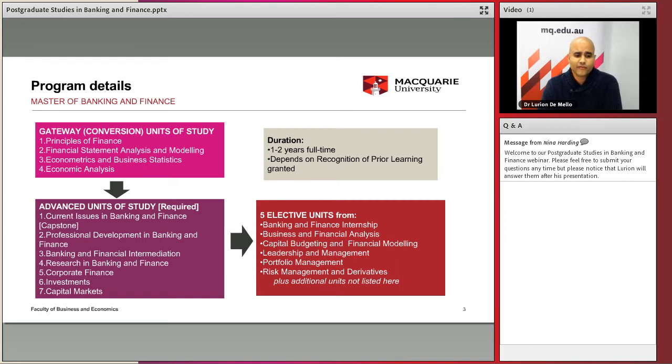We also have professional development in banking and finance, and I think that's very unique. This is where students are exposed to industry professionals, where they are given guidance on how to develop CVs, how to prepare for interviews, and what some of the opportunities are that are available in the banking and finance field. This is something that I've not really come across in any other master's programs in Australia.